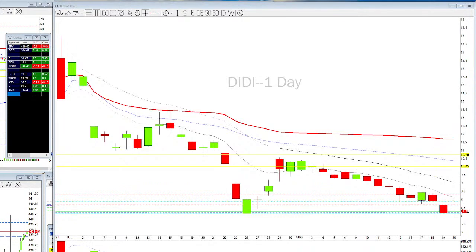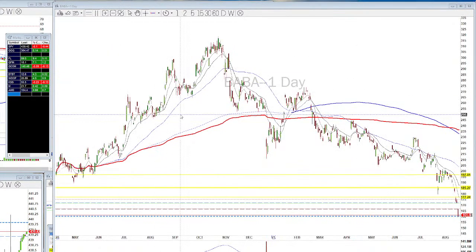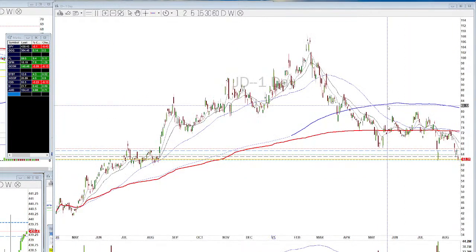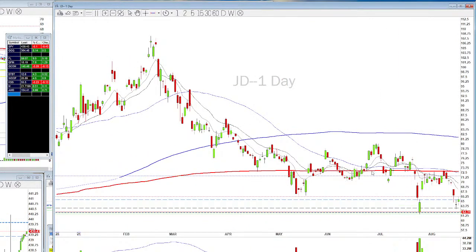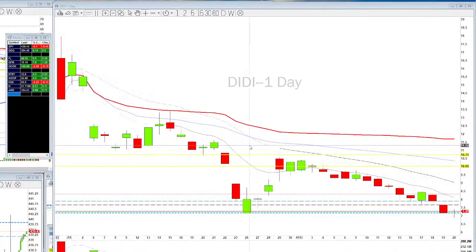Don't look at the DD, look at the Baba. I mean, Baba is an excellent company, but nobody's buying. JD is an extremely good company, nobody's buying. So I'm not sure whether someone is going to buy the DD at this point. It's just going to pop randomly and then come back down. So it's a risky trade because we don't see a lower candle before that.